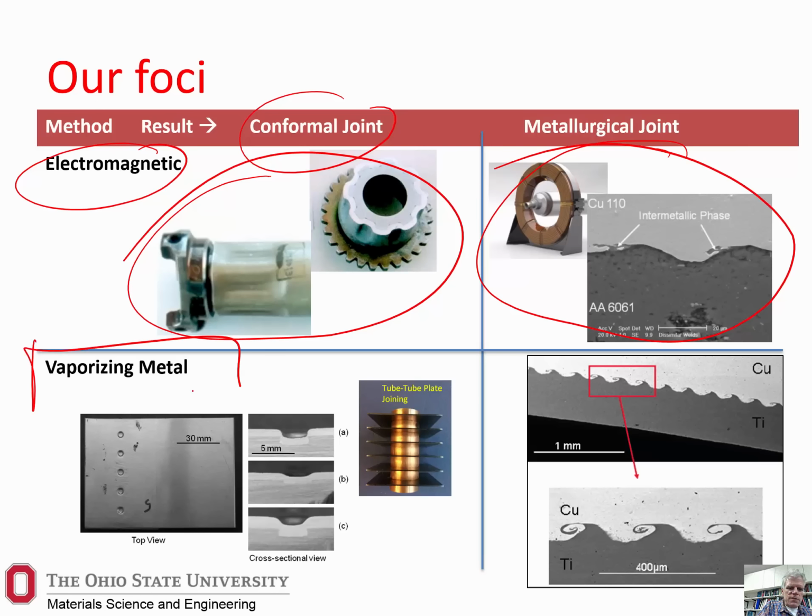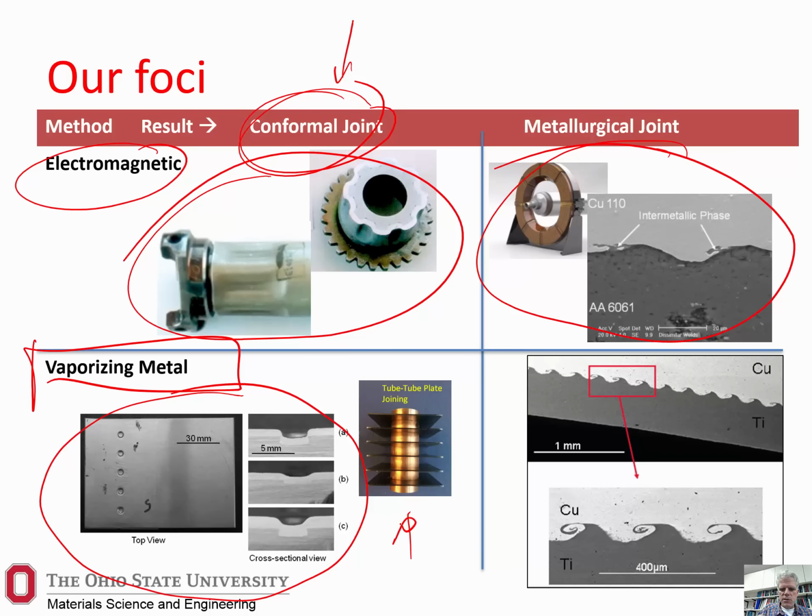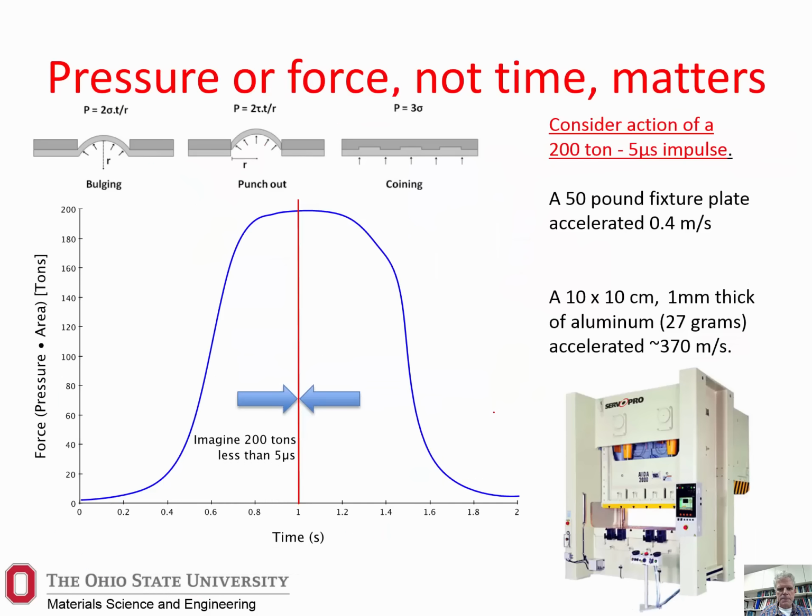What I'm mostly going to talk about is this vaporizing metal approach. Again, we can use this for conformal joints down here. We can use this for this really cool process that Anupam Vivek developed. It's cool. We can use it for expanding tubes into plates. And of course, we can use it for welding, and that's what has been publicized a bit lately, and I'll talk about presently. So again, if you can put on forces really fast, force is the thing that really causes the action. It's the thing that really causes materials to flow or join or whatever. And it's the force or pressure that matters, not the time it's applied.